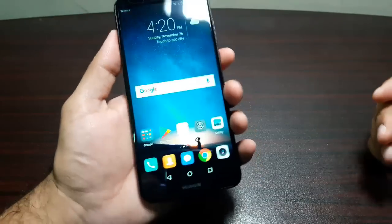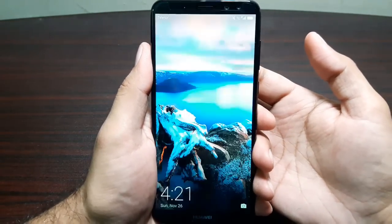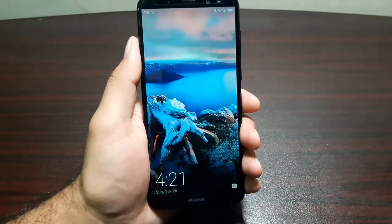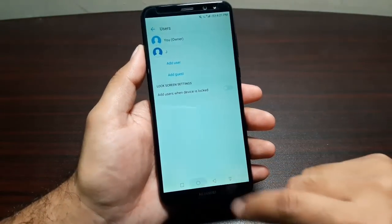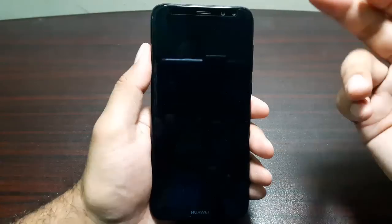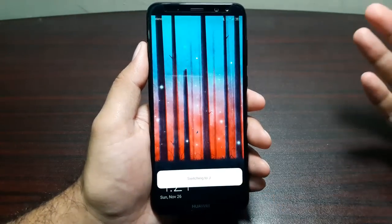So let's see how this works. If I turn on the screen and I use my index finger to unlock, I am using my index finger on the fingerprint scanner and it is switching me to my main space, switching to Honor. So this is the main space, the one that I've been using all along. So there we go, back to usual. But if I lock the phone again and then use my middle finger to unlock the phone, it will switch to J, which is my private space.